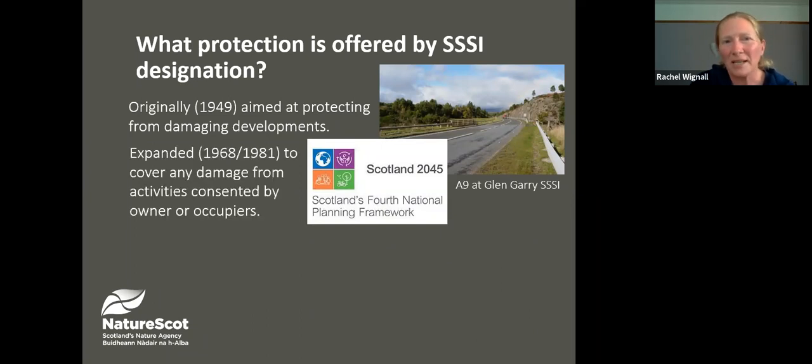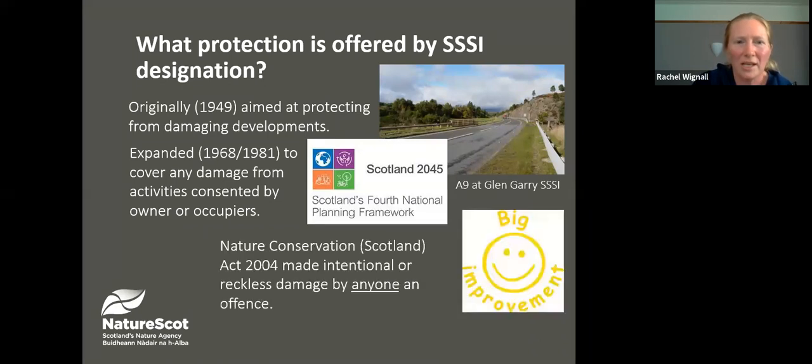And the legislation was expanded in 1968 and also 1981 to cover activities undertaken by owners and occupiers on sites. So this would be things like changes of land use, or if the owner or occupier wanted to dig drains or anything like that. There was a list of what used to be called potentially damaging operations and is now called operations requiring consent, which are the things that the landowner has to notify us if they're going to do on the site, and then we can give permission. So after 81, it was protected against damaging operations by the landowner.